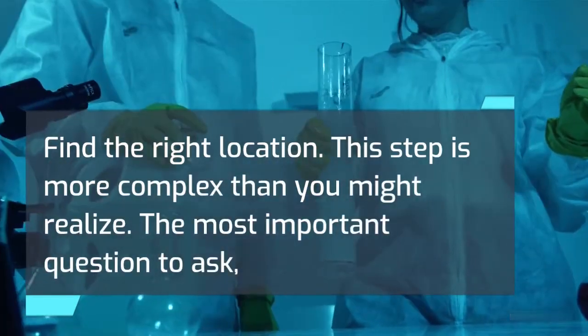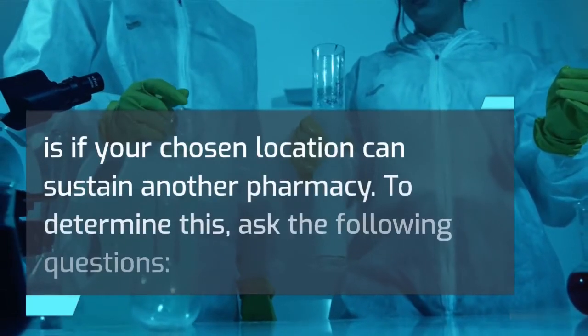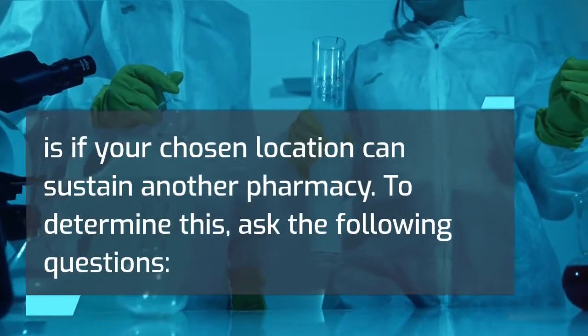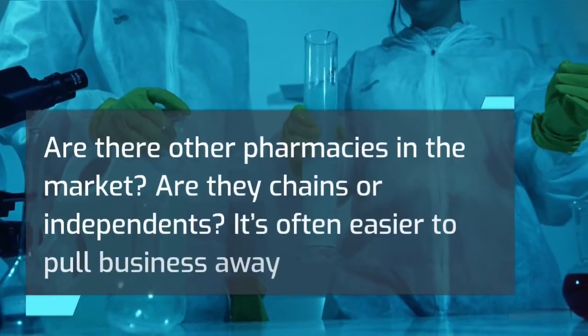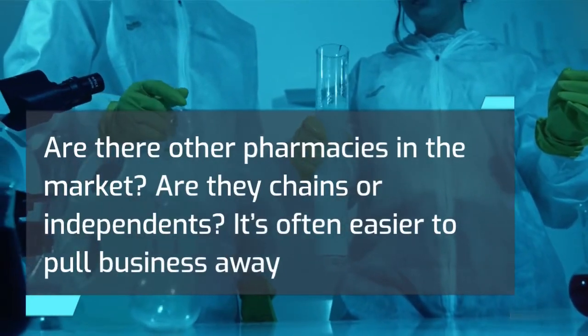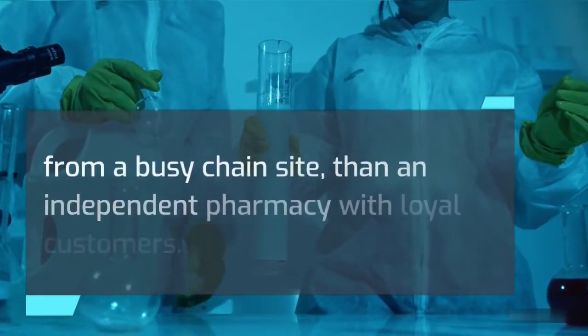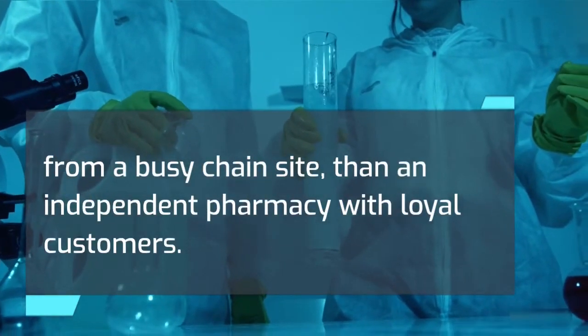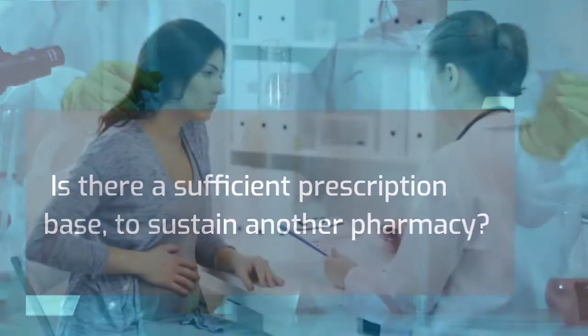Find the right location. This step is more complex than you might realize. The most important question to ask is if your chosen location can sustain another pharmacy. To determine this, ask the following questions. Are there other pharmacies in the market? Are they chains or independents? It's often easier to pull business away from a busy chain site than an independent pharmacy with loyal customers. Is there a sufficient prescription base to sustain another pharmacy?